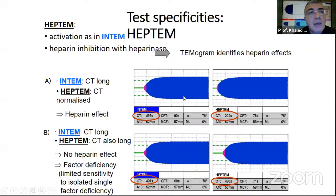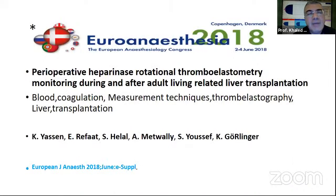And the patient, the surgeons cannot stop the bleeding, and the patient is bleeding massively. We gave the protamine in this case, and the patient survived. So this shows you how important it is. How could we know without rotational thromboelastometry that this patient is in need of protamine?